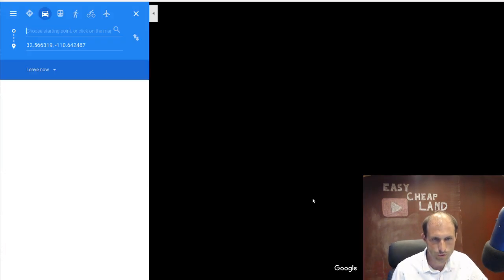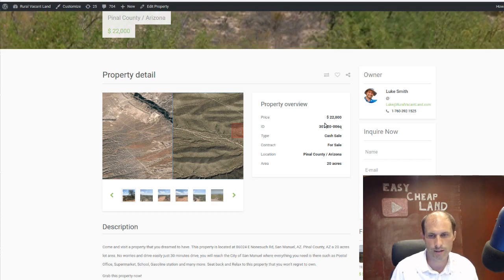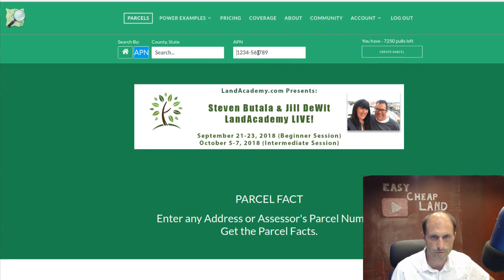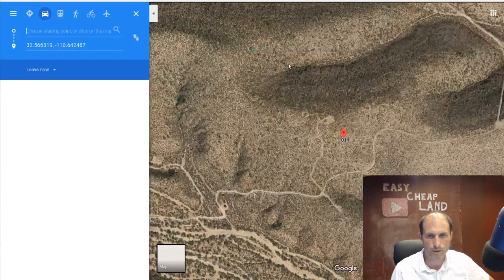So let's pull up Google Maps. Let's take a look at this thing. I didn't bring up the lot lines. Maybe I can load the lot lines while we're talking about Google Maps. I use this software called Parcel Facts, brought to us by the Land Academy group, and sometimes it's really fast, sometimes it takes a while. Let's see. Got to spell it right. Pinal County. Okay, let's see if we can get it to load. So we'll let that load while we look at this map.